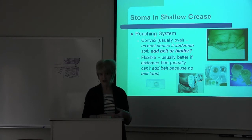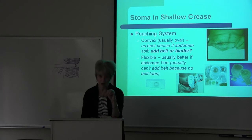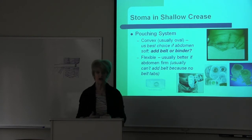Many times when I have patients with stomas in shallow creases, I'll try both convexity and flexibility, and I'll see which one works better for that patient. Whichever works best for that patient, that's what we're going to use.